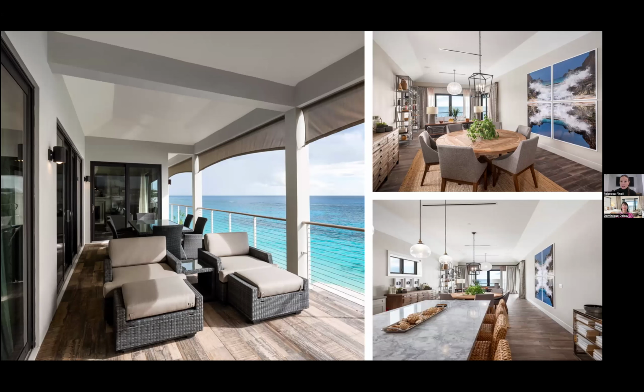So this 3-bedroom penthouse is now available and bookable online or through me. It has a fully equipped kitchen, a dining room, outdoor balcony with the best views of the water from this suite, as well as 2 king rooms and an additional room with double beds. So it's really the ultimate family getaway space.